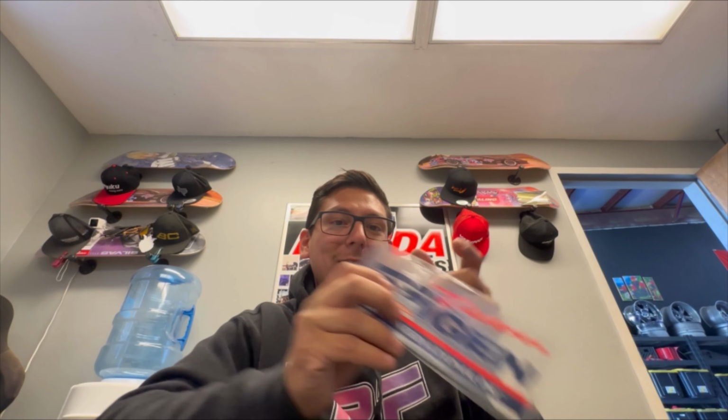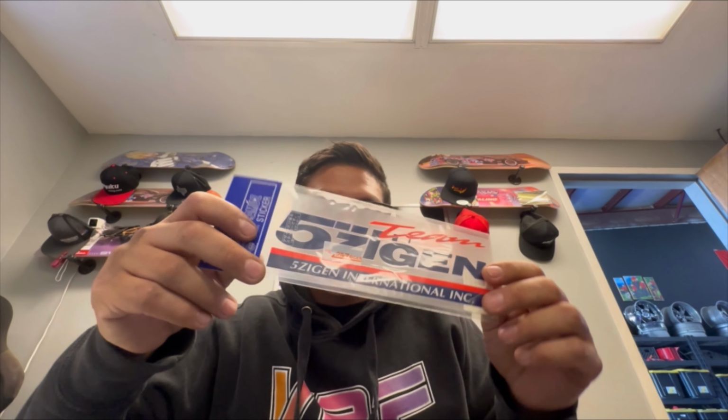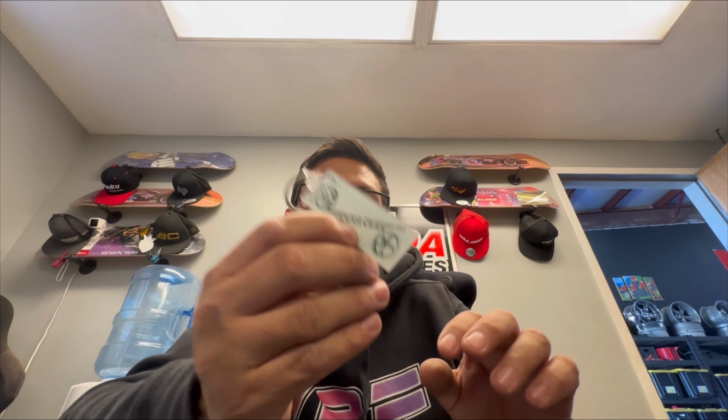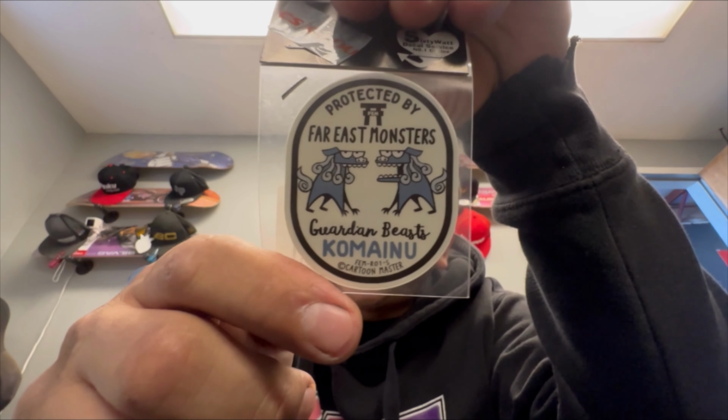And then we got this Team Ziggen sticker, which is pretty cool because these are old school JDM wheels. And then we got the Bring Back the Golden Era Goodness keychain, which I might put on the red car. Yeah, other than that, there's one more sticker here, Protected by Far East Monsters, which I'm not sure about that brand, so I'll have to look that up. I think it's pretty cool that someone sent me like a little package thing.